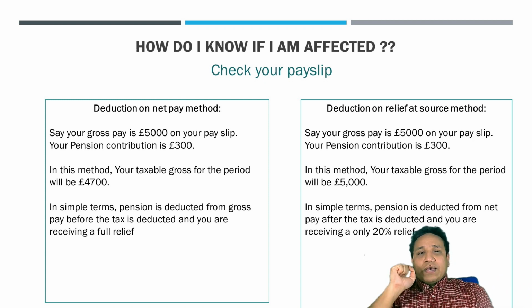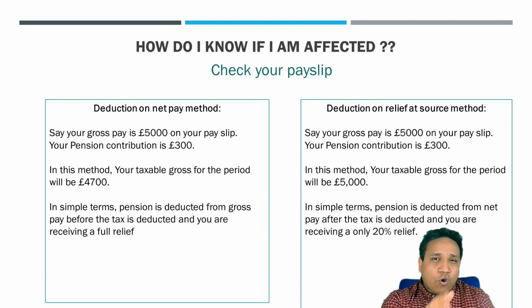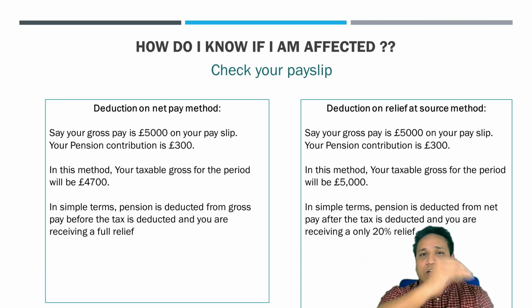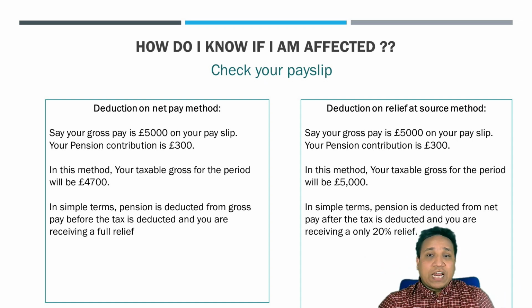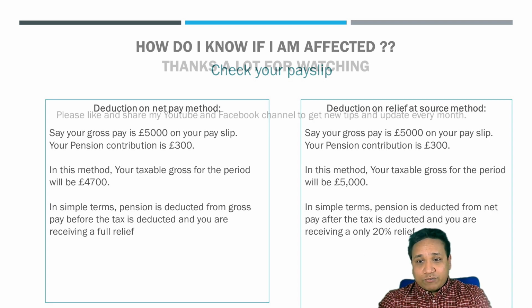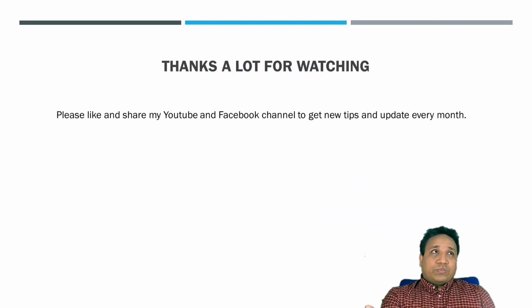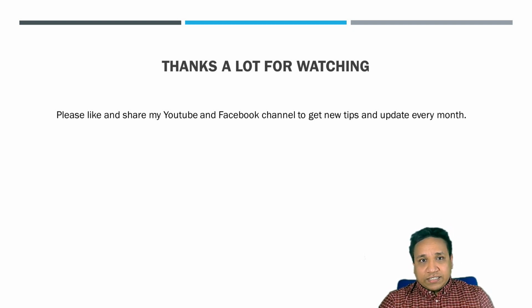Nothing to worry about. But if you are on the relief at source method, you will see on your payslip that your gross pay is £5,000, your taxable gross is also £5,000. You are getting taxed on £5,000, and then all the deductions come into play, for example national insurance, and then you see the pension deduction, £300. So this is how you can see the difference between the net pay method and the relief at source method. And if you realize you are on the relief at source method, you have some relief to claim from HMRC. In most cases it is the higher rate taxpayers who are missing out.